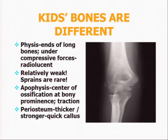Another difference is the periosteum in kids is thicker, it's stronger, it forms a quicker callus. So kids will be out of pain a little bit quicker than adults, and also because we have a real thick periosteum, it'll prevent comminuted fractures that you see in adults.